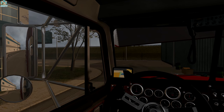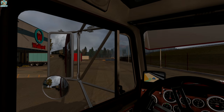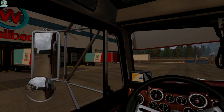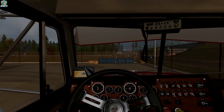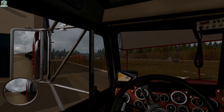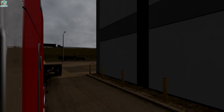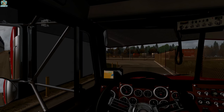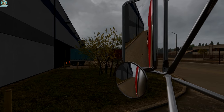The new prefabs look really good too for the Oregon DLC. Guess I don't need to use my turn signal there. There we are, right on the end.